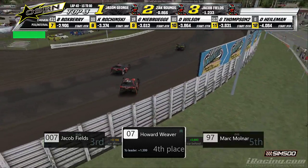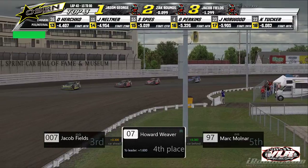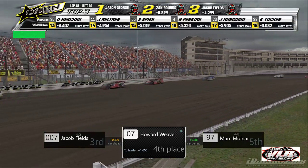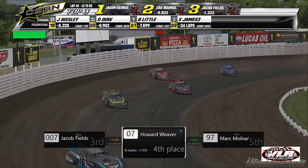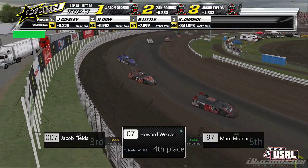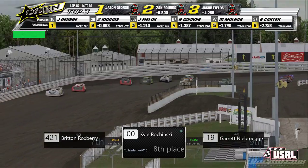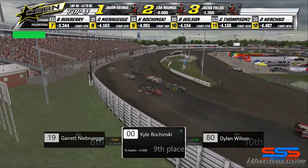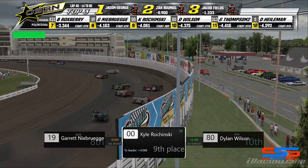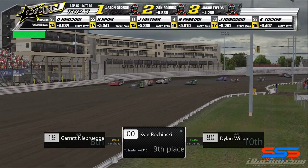Up front, Howard Weaver is still trying to do everything. He's taking that high line around Knoxville. He's been on the high side pretty much the entire time of this race, just waiting for it to come in, but it just has not come in at all. So we got 14 laps left to run, and no change to your top 4, even top 5. Weaver is trying to drive the wheels off that race car, but as he's doing that, the 97 of Mark Molnar is closing in on that 07.